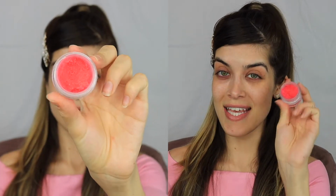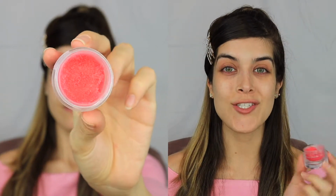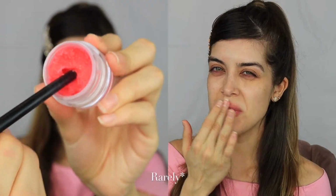So the first product that I'm gonna take today is this from Wet n Wild. It's a lip scrub and it's called Perfect Pout. I don't know, it's really not good to exfoliate your lips every single day or even multiple times a week, but I like this one because it smells like watermelon. And I'm doing it today because for Valentine's Day, we want our lips to be nice and smooth and kissable. And you can just wipe it away with a little cotton round.